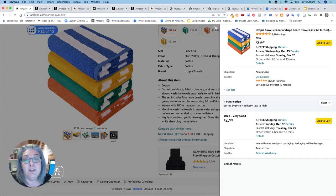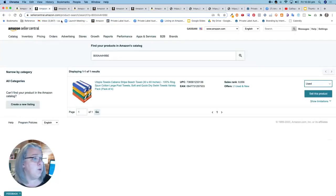In fact, if you wanted to sell the product in this example, you could absolutely do so by going to the add a product link here, entering the ASIN, choosing whether your product is new, used, or anything else. Say that you bought these towels a few months ago, you don't want them anymore, you've washed them, you've put them aside to sell them, you need to sell them on this listing in this way. You search for the ASIN and then you list it against this product.